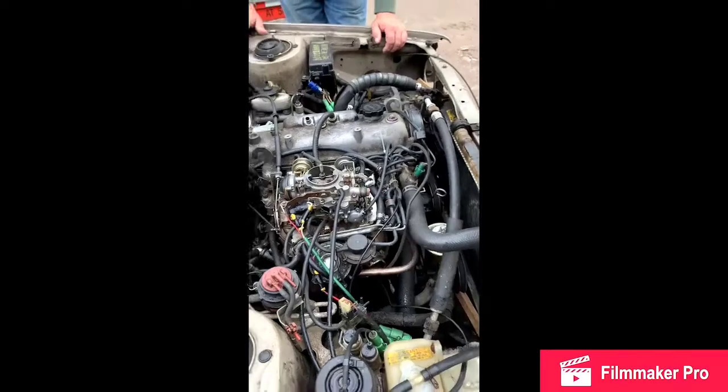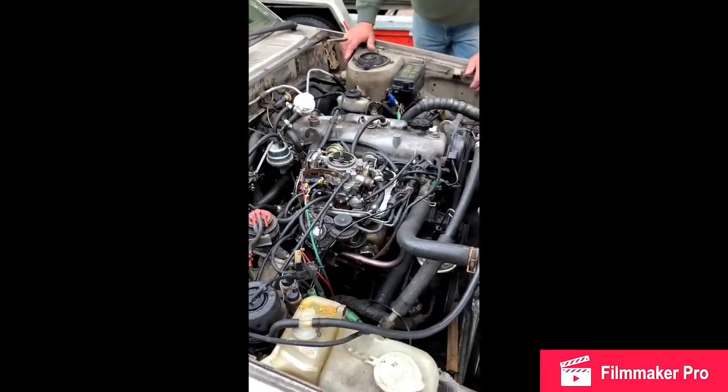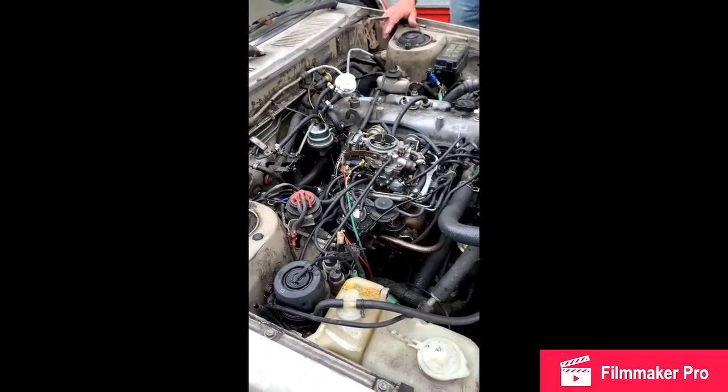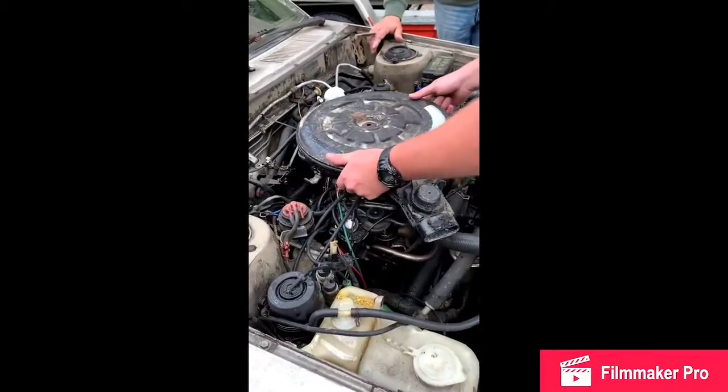I just got one in the mail for mine. A heat shield for the carb, yeah. Mine gets a little heat soaked when you're going through town. This silver van does that. I don't know, the other two don't do it, but this one does.